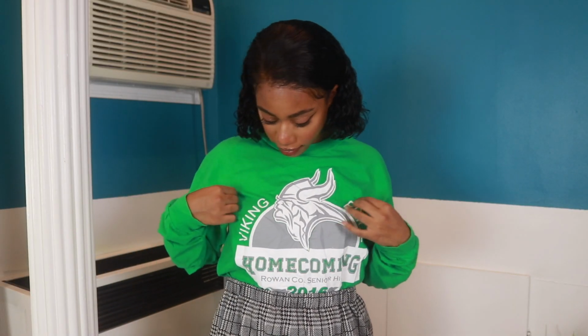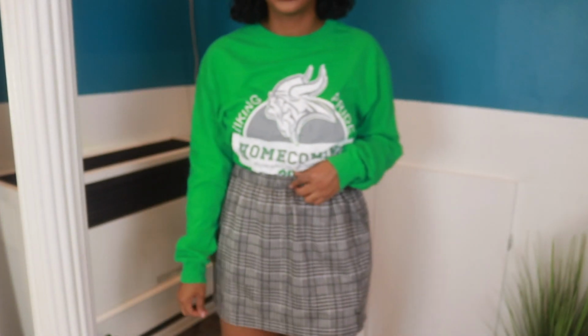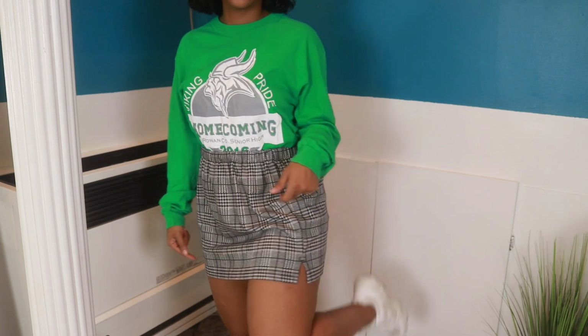I know that this might be a weird pairing, but I felt like it looked okay because I saw a look like this before, but maybe if this was just a plain green, it would look better. I'm gonna just take off this. It's got Vikings on it or something, or I don't know what this is. It's a team of some sort. I don't really know. I paired it together with this printed skirt and also some white sneakers, and that's pretty much what this is.